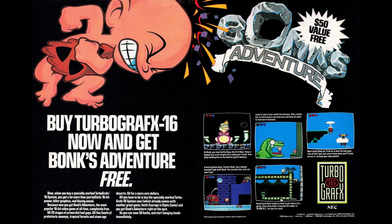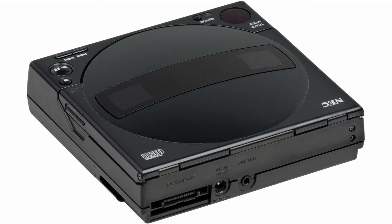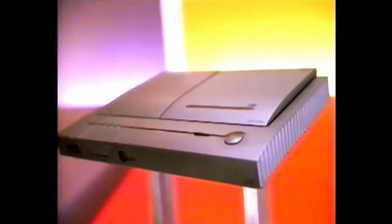there. We close out 1992 with a price drop of our Bonk's Revenge Pack, which will now move for a mere $129. Our Turbo CD will come down significantly to $199 to prepare for the December 1992 release of the Turbo Duo, which will retail for an attractive $299. Our Duo pack-in software will be 2 discs.